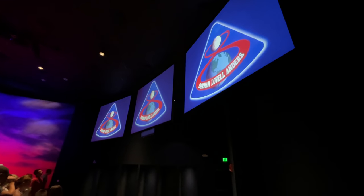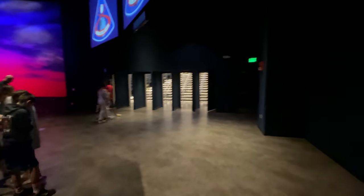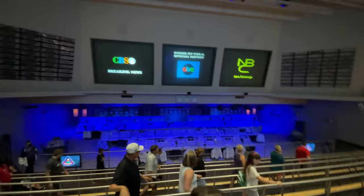Take small children by the hand and proceed to the firing room. Firing room number one. All strollers, wheelchair, please be seated in the front row. Breaking news. This is not a mock-up.